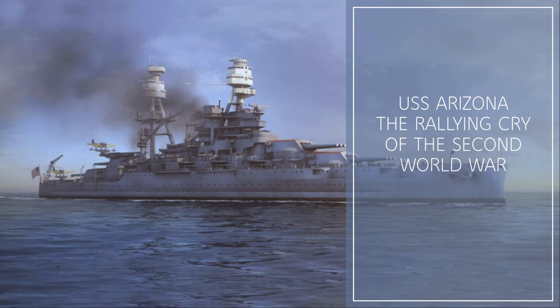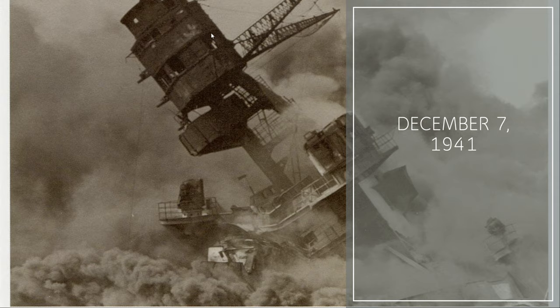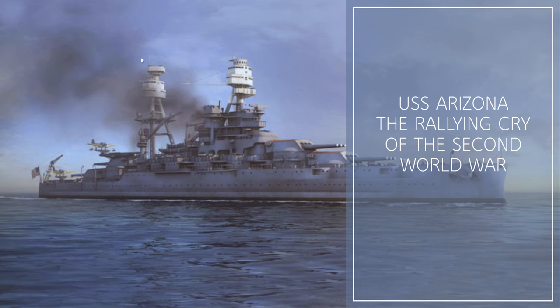So, let's continue. Her crew numbered 56 officers and 1,031 enlisted men when she was built. However, this painting of the Arizona is the 1941 configuration, as you can see clearly in the next picture here. It's not the older one that she was originally built as. There are very distinct differences in them.